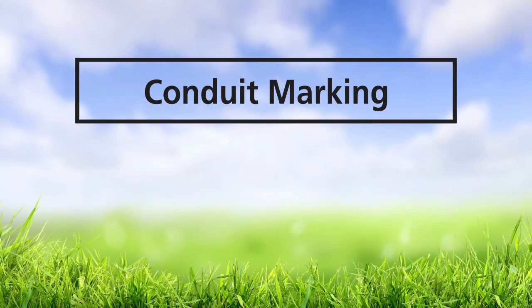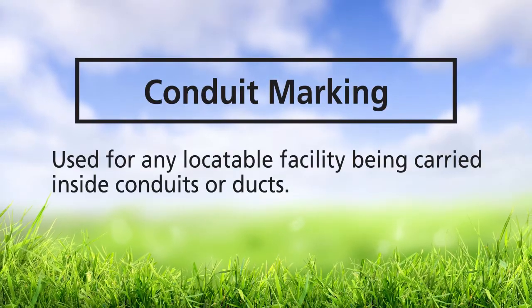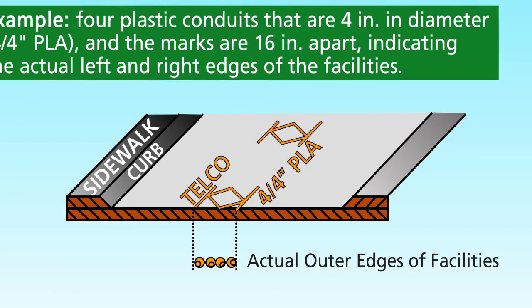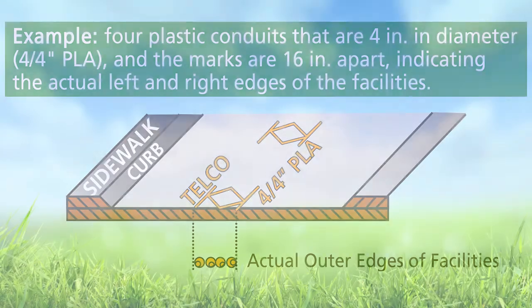Conduit marking. Used for any locatable facility being carried inside conduits or ducts. The marks indicating the outer extremities denote the actual located edges of the facilities being represented. Example: 4 plastic conduits that are 4 inches in diameter, 4 by 4 inch PLA, and the marks are 16 inches apart, indicating the actual left and right edges of the facilities.